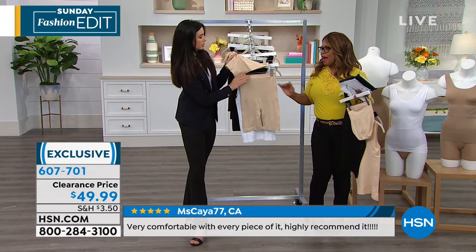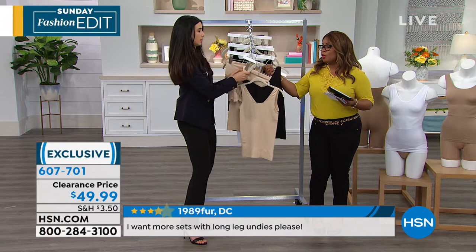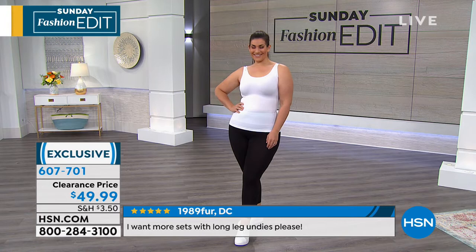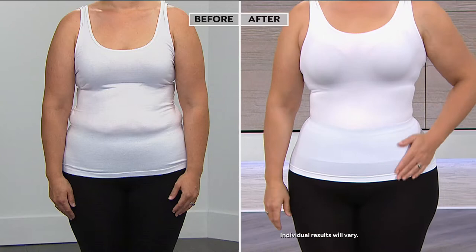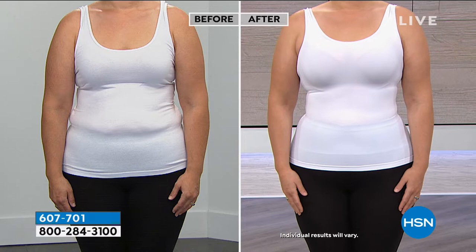Again, best value that we've ever offered on this. All first run quality. We've got all sizes, all colors. There's Miss Mary Kate, who's looking fabulous in the white tank. We're going to show you the difference, because as you're looking at this versus other tank tops that are out there, look at the benefits that Yummy delivers for you.